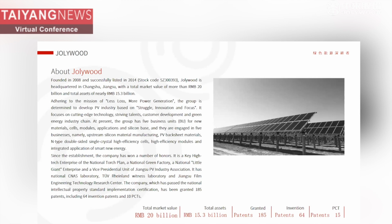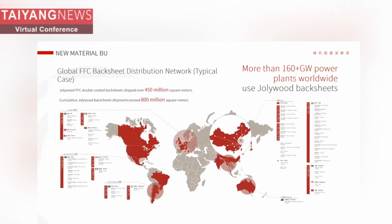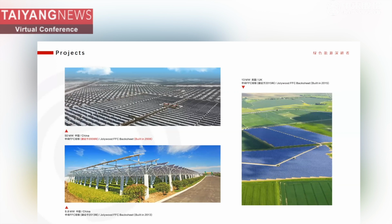The last part is another introduction about Jolywood. And I don't want to waste so much time on introduction about our company. Most importantly, I want to introduce to the audience that Jolywood keeps tracking our backsheet modules, and we will have a yearly event to keep tracking our backsheet modules, which is built in 2008.